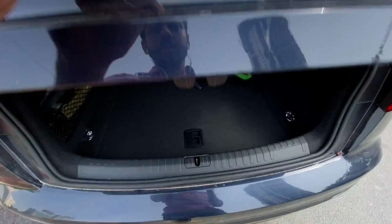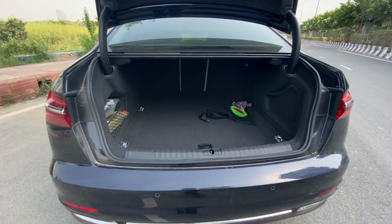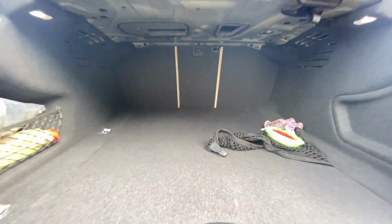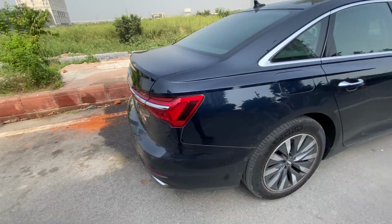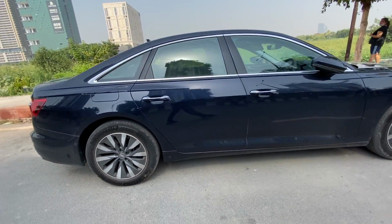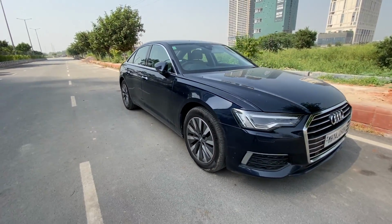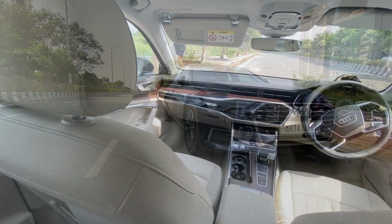If you see the boot space here, it's very nice, very spacious. You can easily fit some 5 to 6 suitcases inside the boot over here. Now that I've shown you the exteriors of this car, let's talk about all the things that you get inside the cabin and how it is to drive.